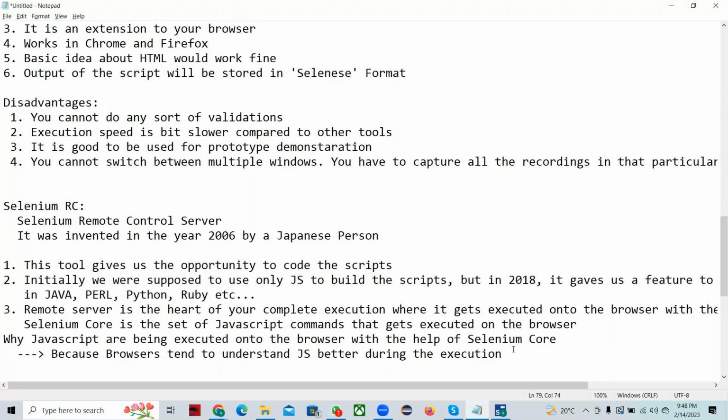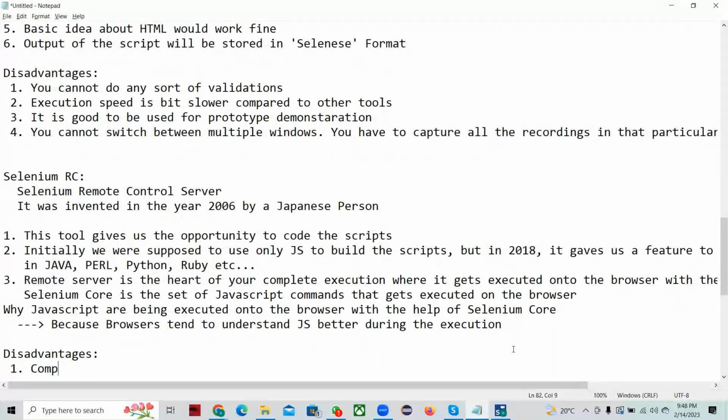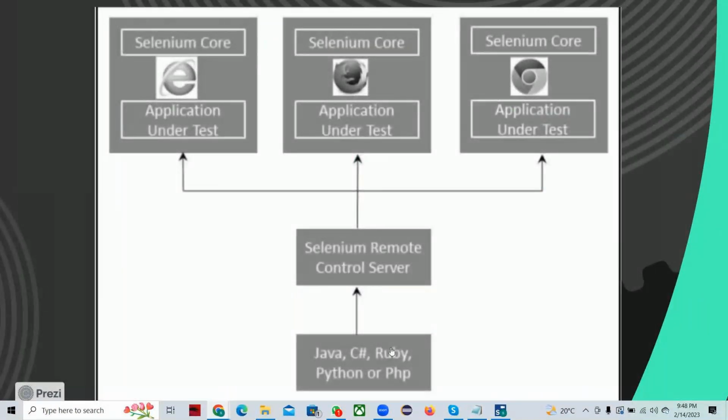Okay, all this is good. The architecture is fine. You're writing code and everything is happening fine. So what could be the main disadvantages or drawbacks of this? A complex architecture is being built. What do you mean by that? You are sending code in order to execute on the browser. There's a third-party medium involved, and again it gets converted into Selenium code and gets executed onto the browser. Doesn't it feel like some third party is doing your job? Yes or no, guys? So this is one reason why we say the complexity of Selenium RC is difficult.